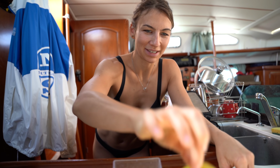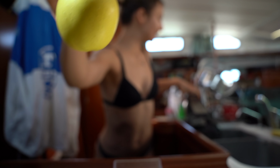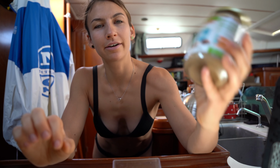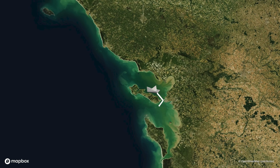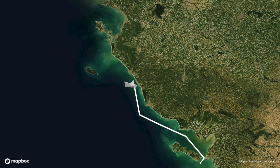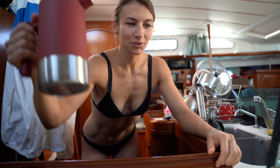And today it will be an apple. A grated apple. With some little peanut butter. So it looks like this. And I'm making coffee as well for me and Marvin to start the day.